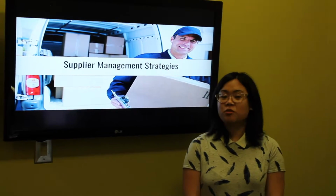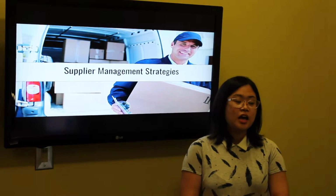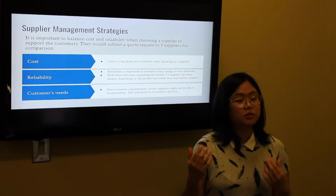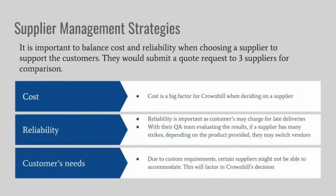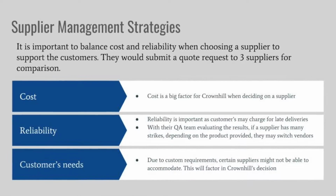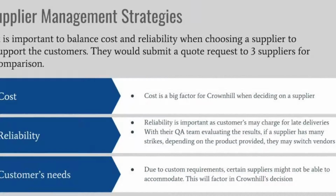Hi, so I'll be talking about how Crownhill manages their suppliers. For Crownhill, it is important to balance cost and reliability when choosing the suppliers that will support their customers. How they do that is they submit a quote to 3 different suppliers in order to compare the cost, reliability, and depending on what their customers' requirements are.